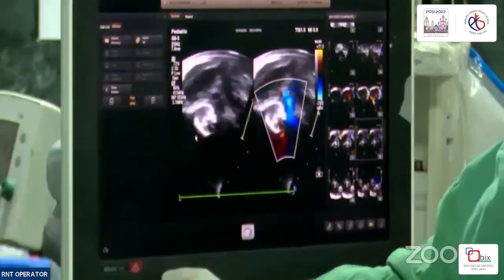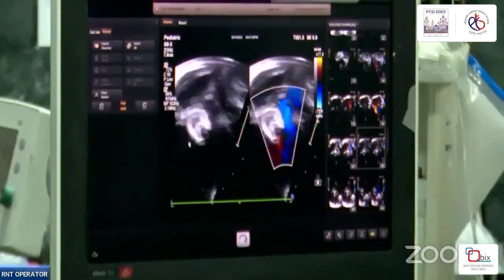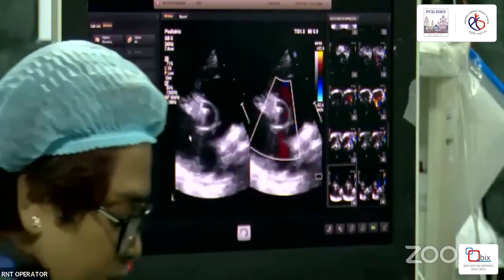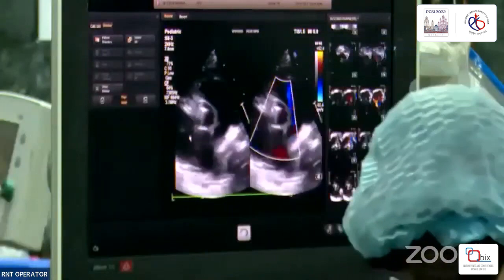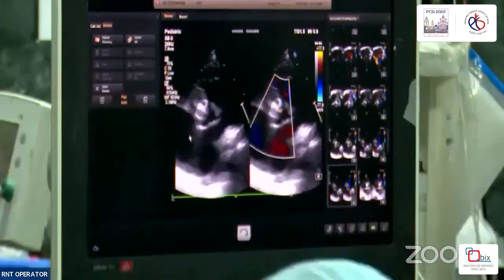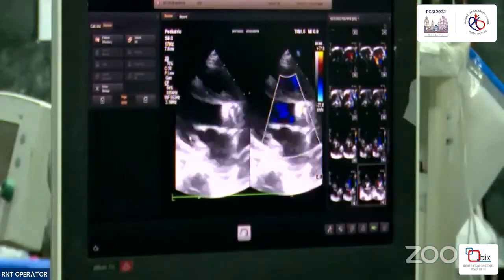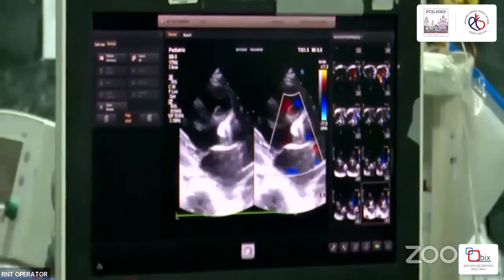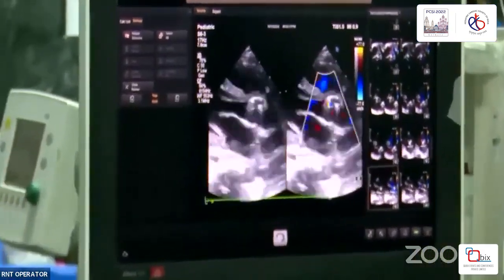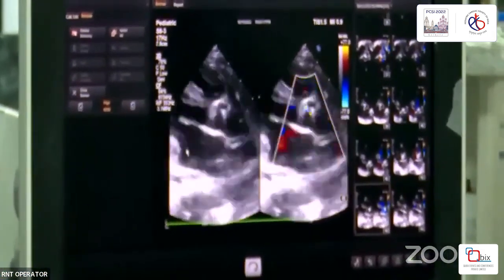As you can see, this is the device sitting nicely in this defect. There is no significant tricuspid regurgitation or any significant aortic regurgitation. There is a trivial interdevice shunt. Assuming that the view is actually far away from the aortic valve, it's not causing any significant aortic regurgitation. This amount of jet is just the cable being attached to the device.